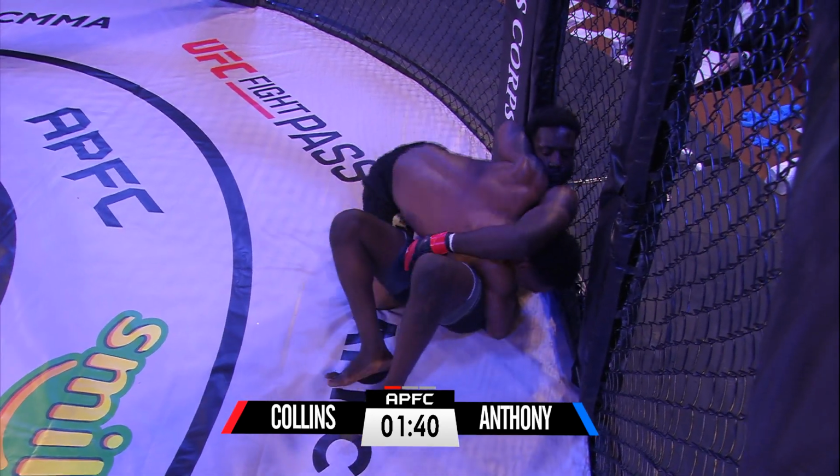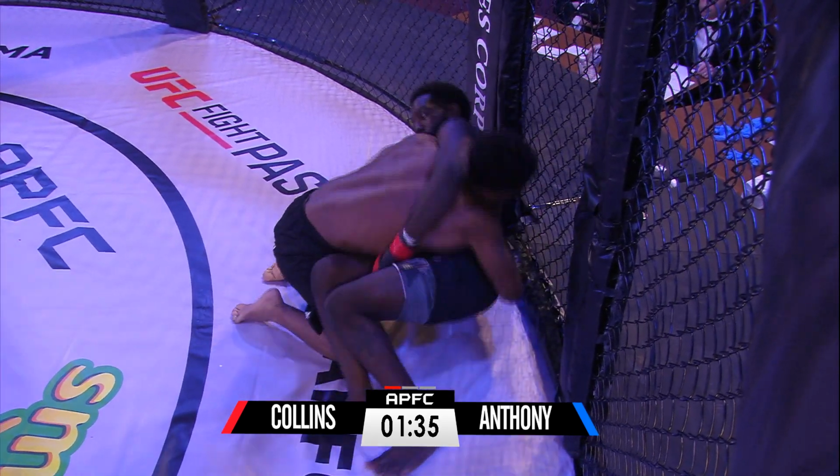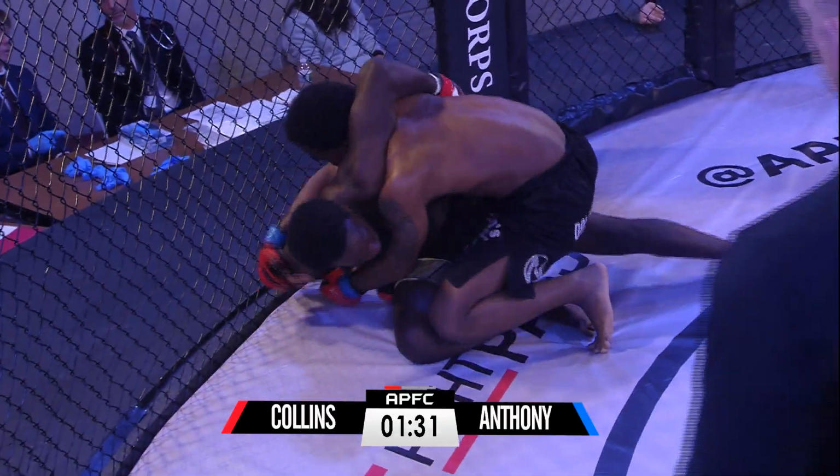Very intelligent move by Steve Collins, keeping the fight in his own corner. You've got Danny Gilbert, and you've got CFFC signed talent, Bo Samaniego.